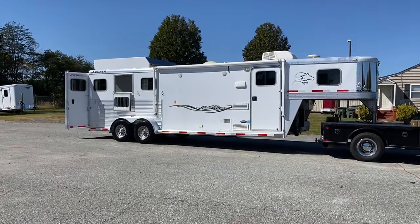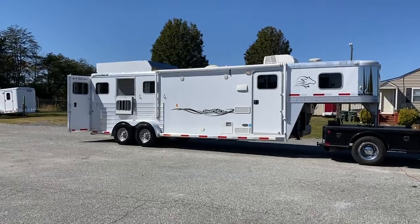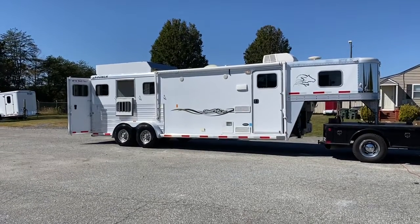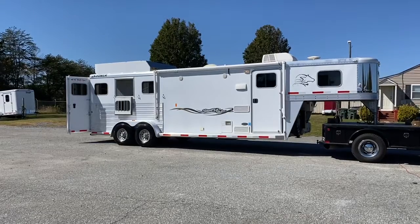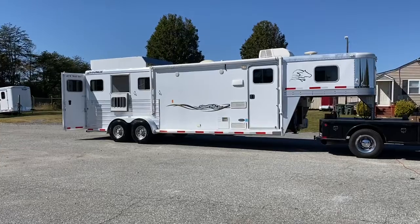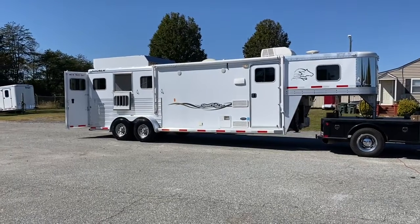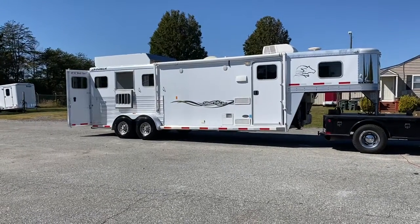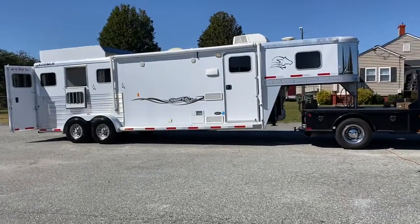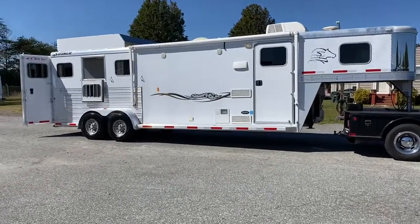828-773-4500. This is a super nice 2014 Sooner, 7 wide, 7 tall, full living quarters. This trailer is all aluminum. This trailer is a one owner. It is a great size. It's actually a 23-foot box, so it's got a 9-foot short wall. It's got a lot of great features, so I'm going to go through and point out everything.